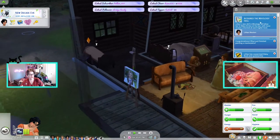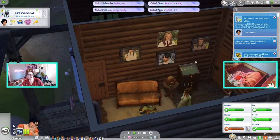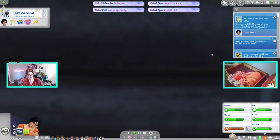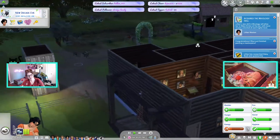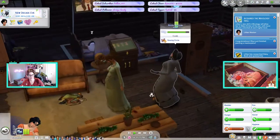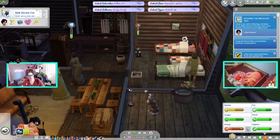We got a picture of the next little boy in the family. Yep. Look at the family. Oh my. Oh my. Oh. Come on. This is the cutest thing. It's like a tradition we should keep up, but you have to have a sim that's good at painting, you know? That makes it hard.